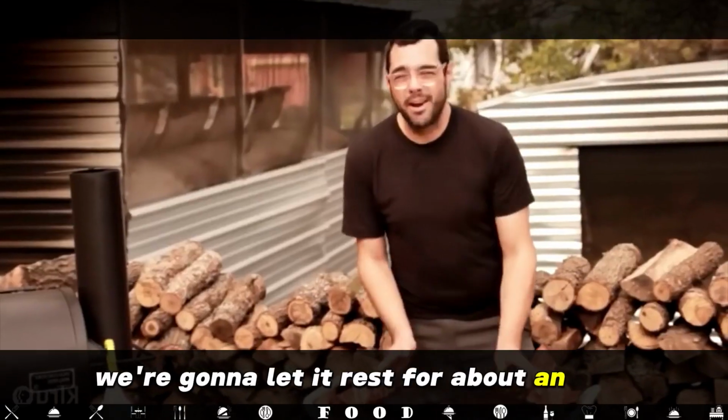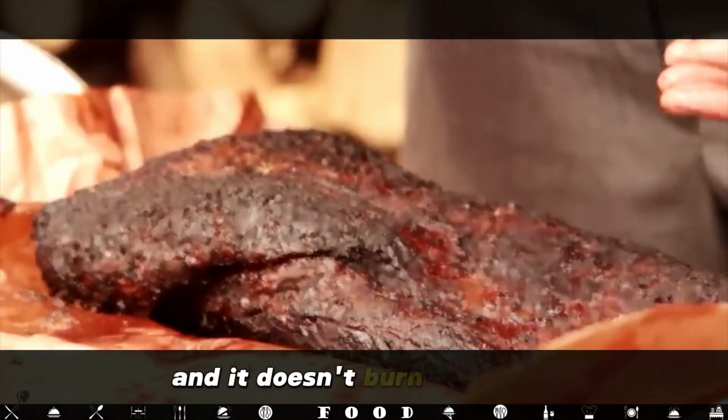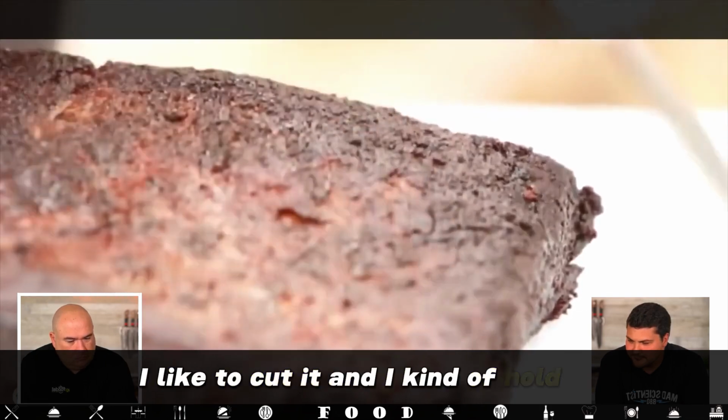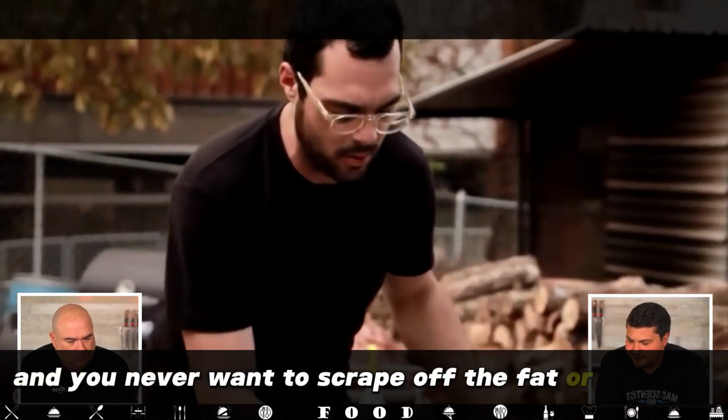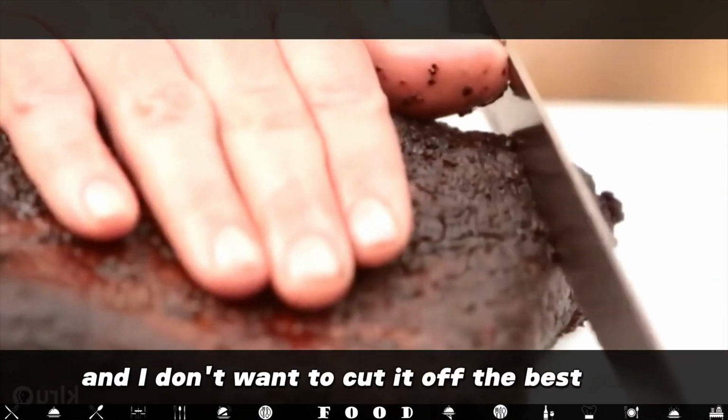We're gonna let it rest for about an hour, or at least until it's cool enough where you can get your hand under there comfortably and it doesn't burn too badly. I like to cut it, and I kind of hold it, and you never want to scrape off the fat or the bark. We work really, really hard to render fat, and we work really, really hard to keep a good bark, and I don't want to cut it off. It's the best part.